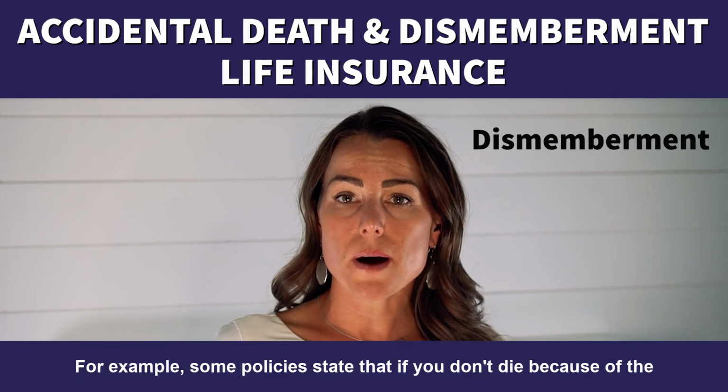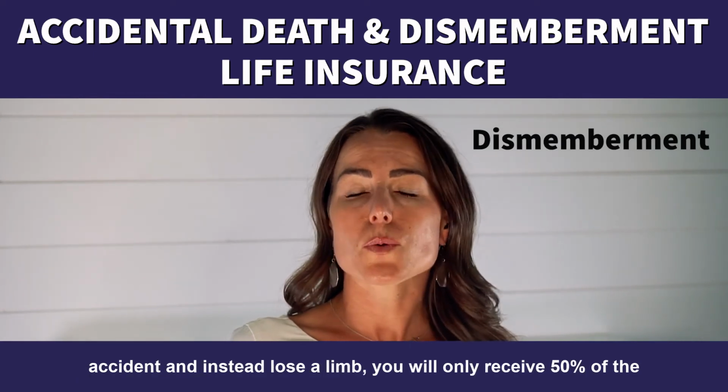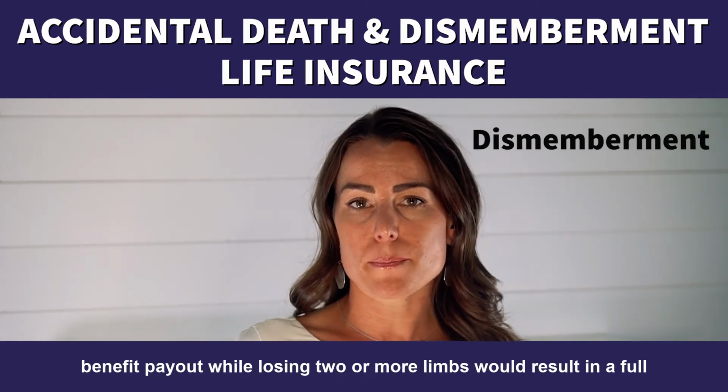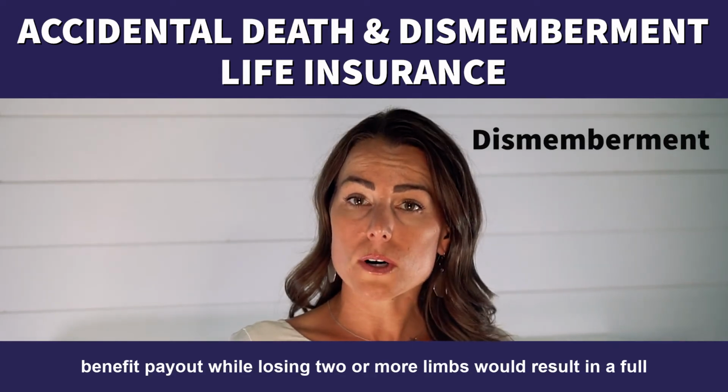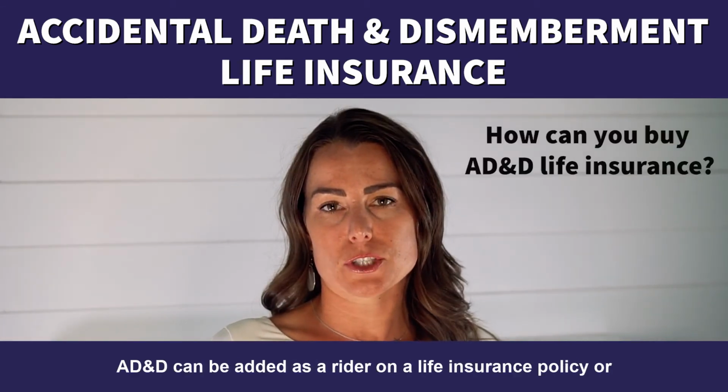For example, some policies state that if you don't die because of the accident and instead lose a limb, you will only receive 50% of the benefit payout, while losing 2 or more limbs would result in a full benefit payout. How can you buy AD&D life insurance?